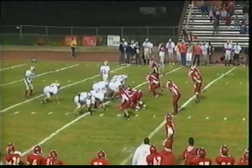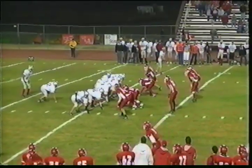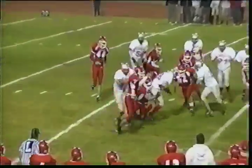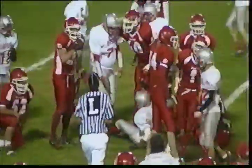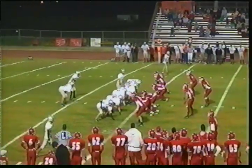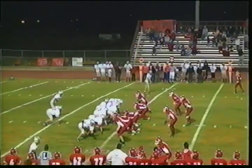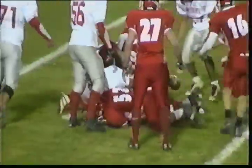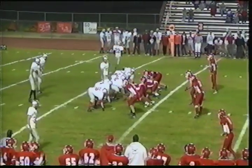Munsey sets his team. He jumped off the line. And off to number 48, Silva on the carry. Up in there by number one, Garrett Anderson, number 27. Munsey under center. Ball's on the ground. Munsey under center.